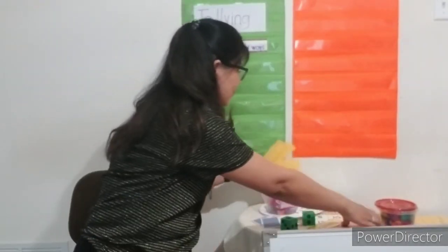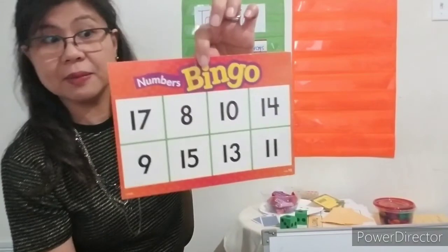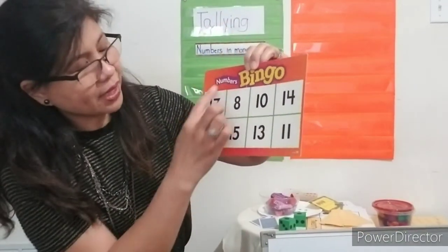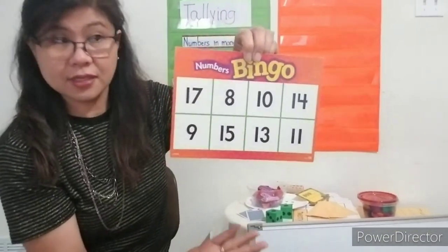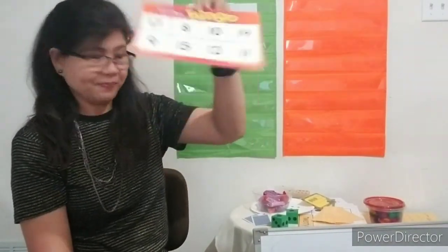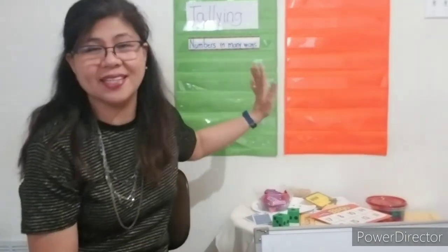All right, another way to master all your numbers is to play a bingo card. Now, randomly write some numbers on your card, make frames or boxes like the 10 frame, and then play a game with your family, okay? All right, so now let's go to the main topic for today.